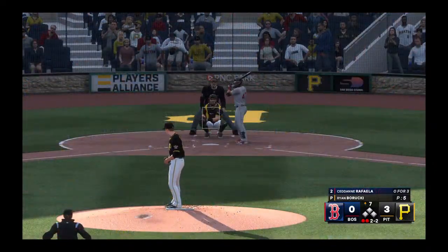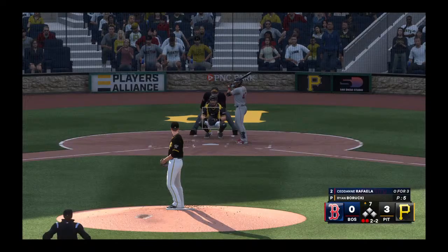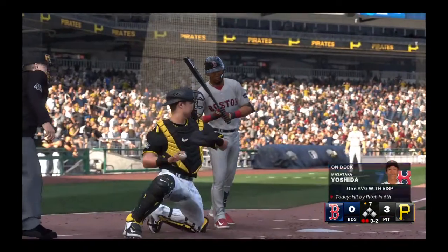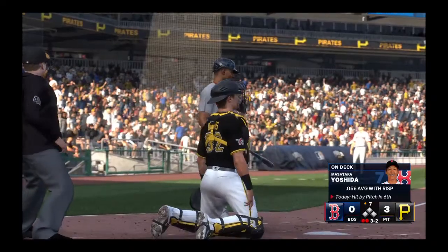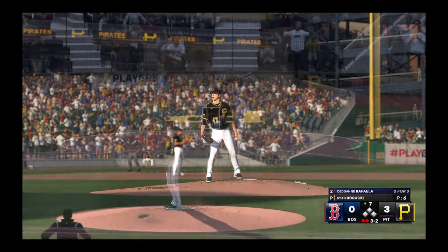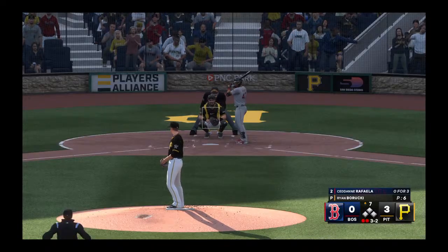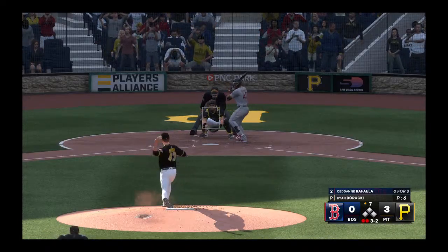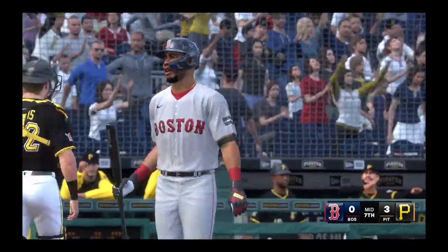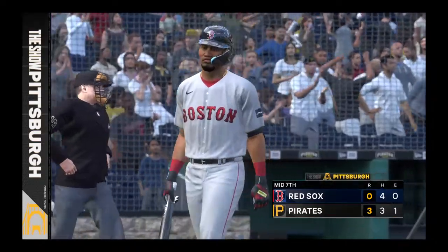With the go-ahead run at the plate here in the top half of inning number 7. And now it's filled up. They tried to get him to chase the pitch down and away, but he wouldn't bite. Kicks and fires. Swing and a miss, struck him out. Red Sox leave him loaded. They trail in this one 3-0.